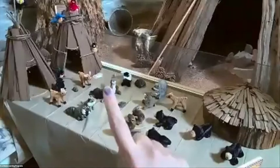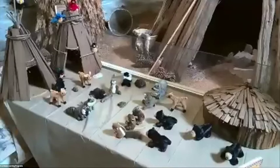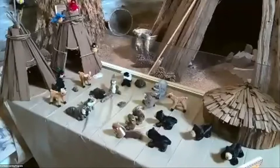Now, you may have pointed out this little chipmunk. Back here, we have a squirrel. So notice the difference between the squirrel and the chipmunk. Different colors, different sizes. The last thing I notice are bears, black bears. Do you see the black bears? There's several black bears. They're hanging out right in front of the roundhouse.